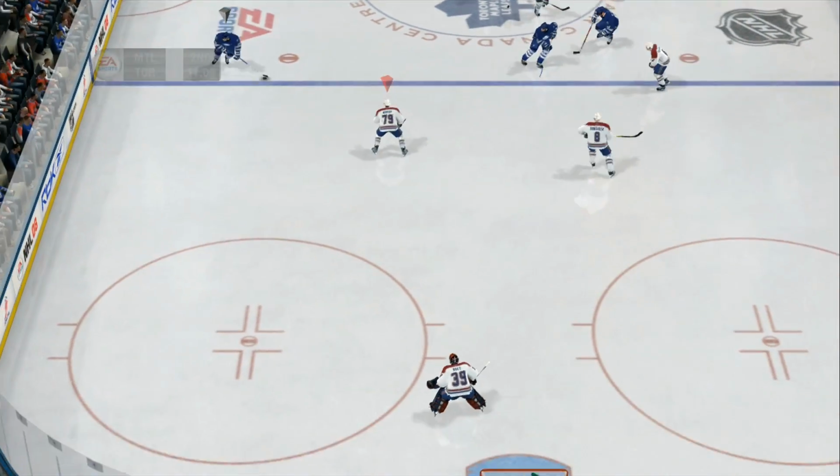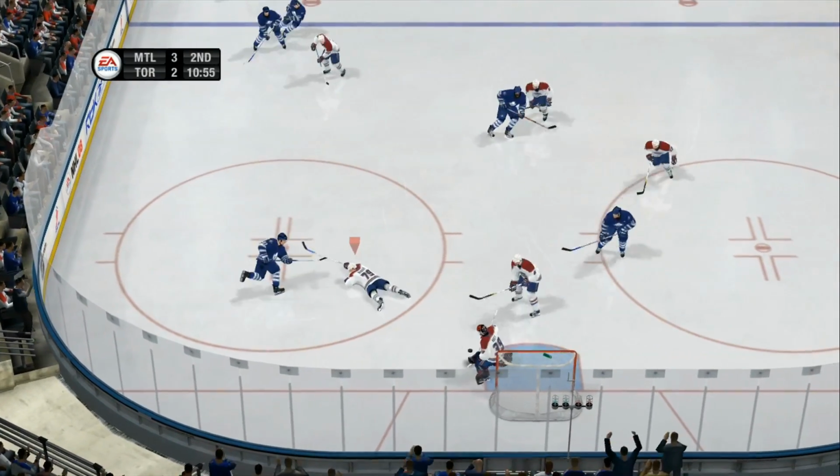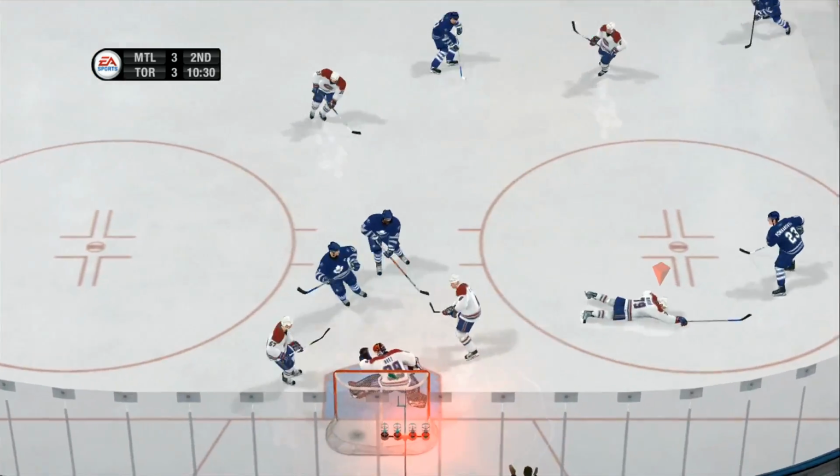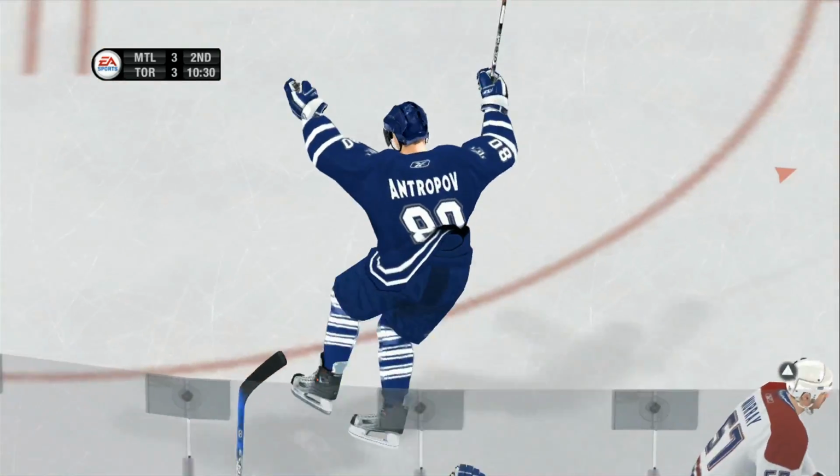Up the middle on that pass, looking for an offensive chance. Has that puck under control, brings that into the offensive end. Chance! And that'll tie it.